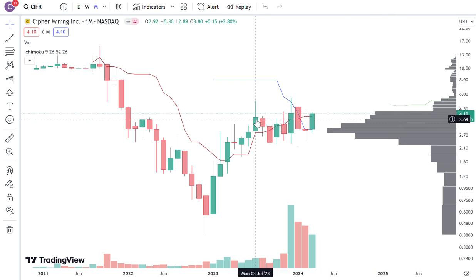As a matter of fact, price has spent 1, 2, 3, 4, 5, 6 months trying to break above this volume shelf right here. A lot of the supply has already been eaten up. So this is actually going to be one of the better setups. I think if it happens, it can happen pretty fast and can end up being pretty explosive. Maybe it'll even get through all of these little volume shelves up here. Maybe it'll go all the way to $10.